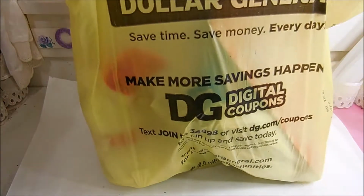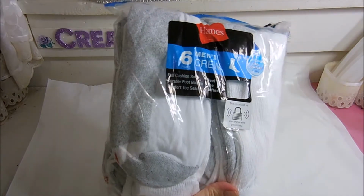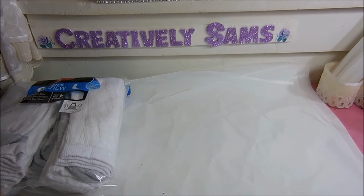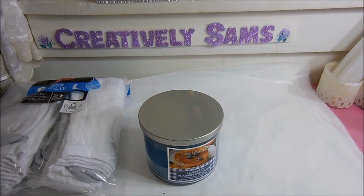Hey, Dollar General. I haven't been to a Dollar General in so long. And the first thing that I got was something very practical. Some socks for my son. And then, I couldn't resist this. It is blueberry pumpkin. And it smells amazing.